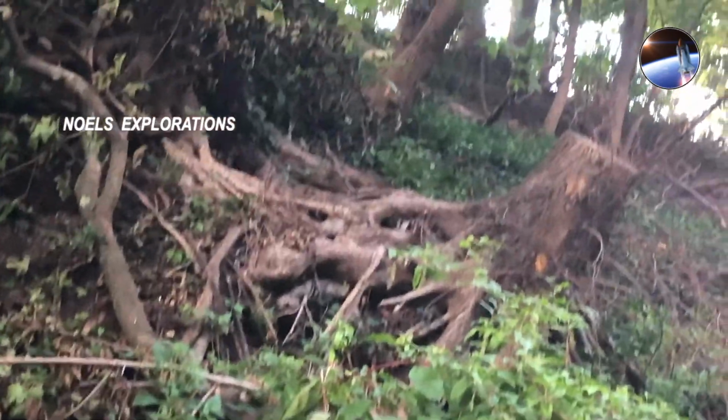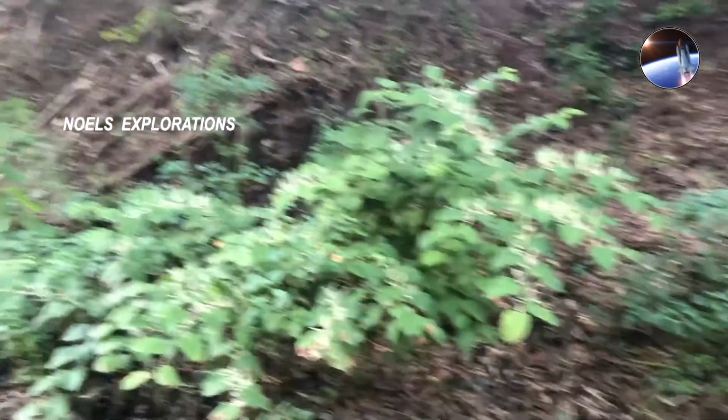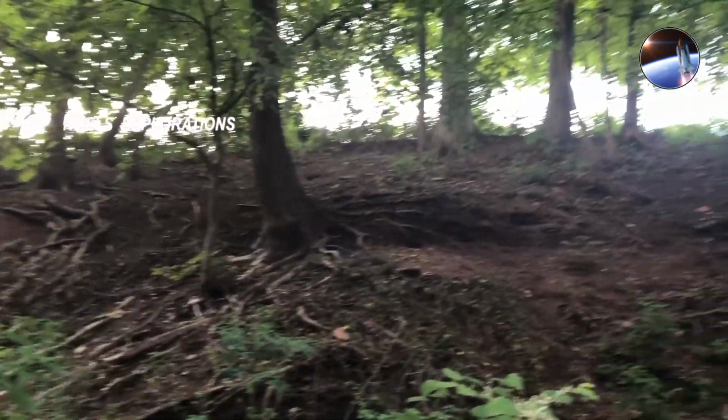Oh, that's a tree stump. Okay. Look at the height of some of these trees.